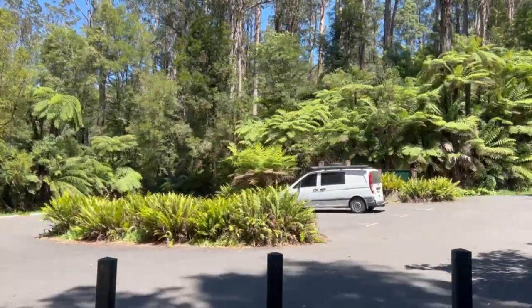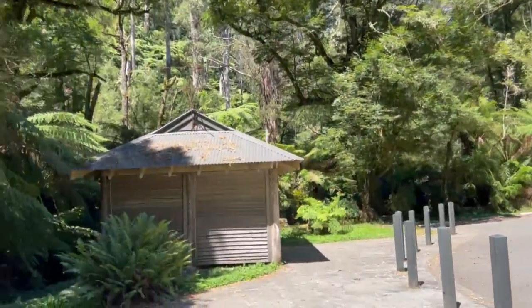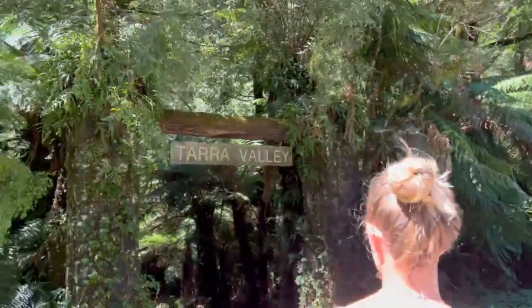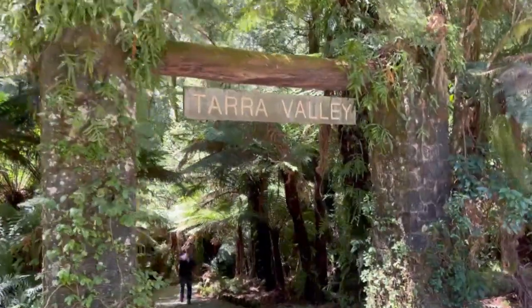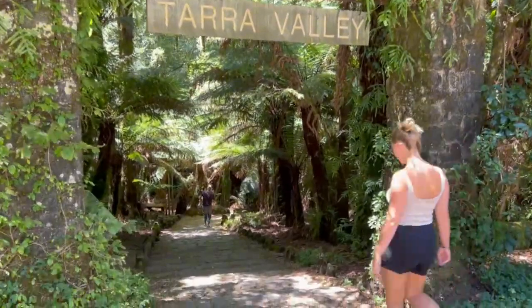So we have just parked up over there. We are still at the Tarra-Bulga National Park, but we're just coming to Tarra Valley to see the Cynthia Waterfall and see what it has to offer.